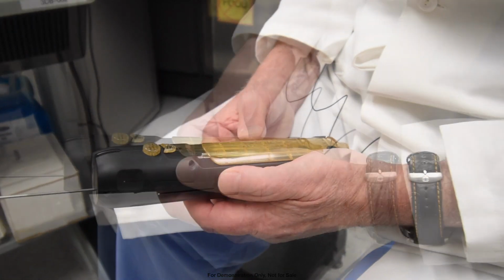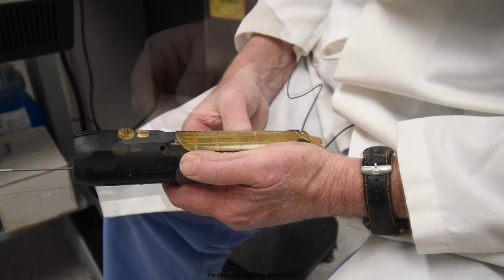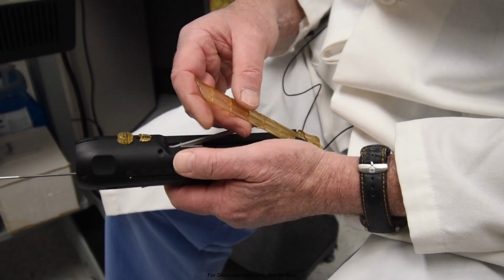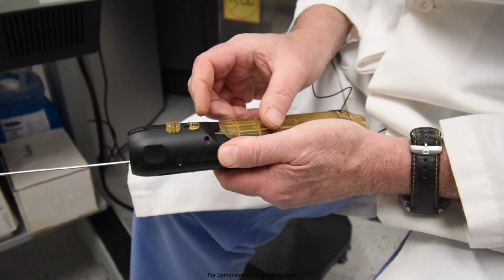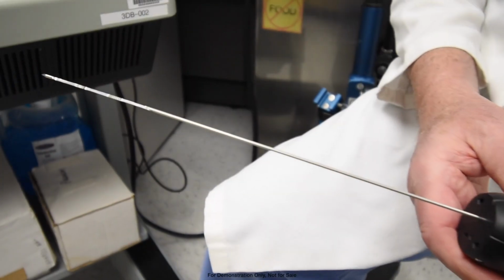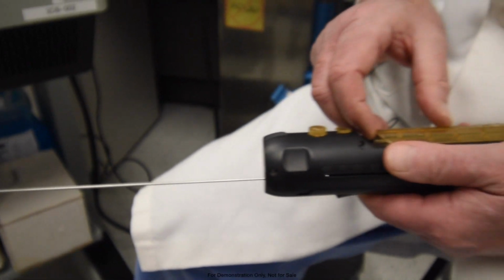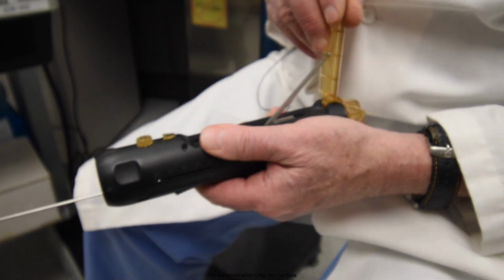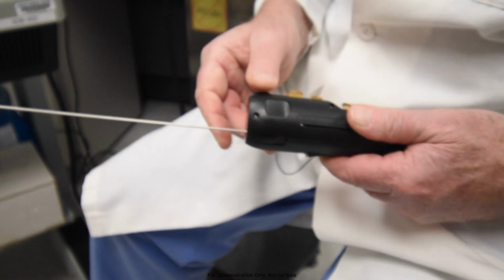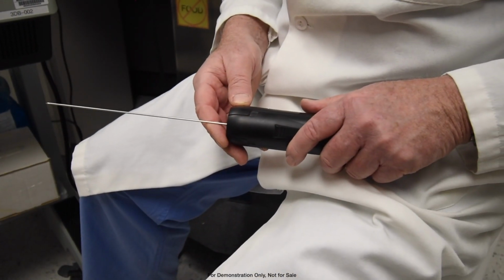This device will fire the needle into the specimen in a coaxial fashion. By lifting this lever, the cannula is retracted, exposing the core bed or the notch. When the handle or the lever is lifted and pulled back a second time, the needle is retracted into the cannula and is in its firing position.